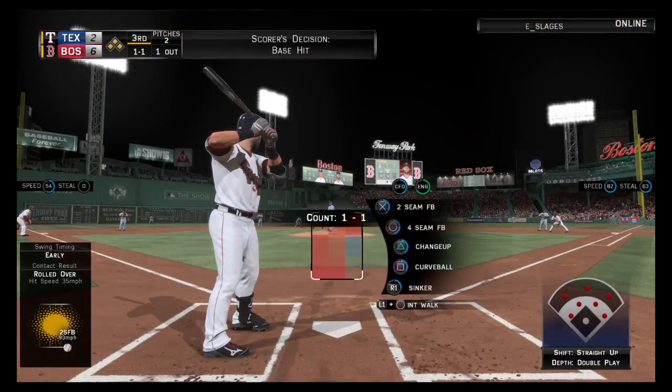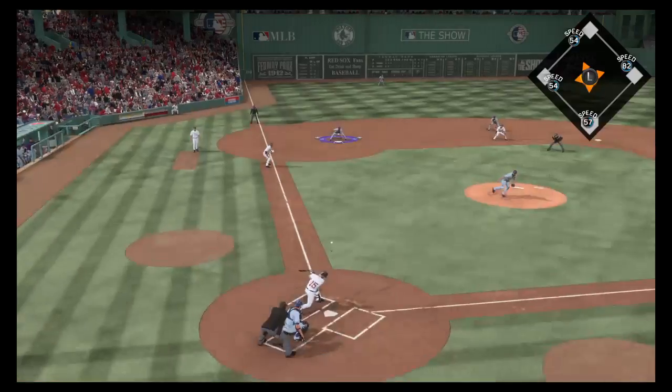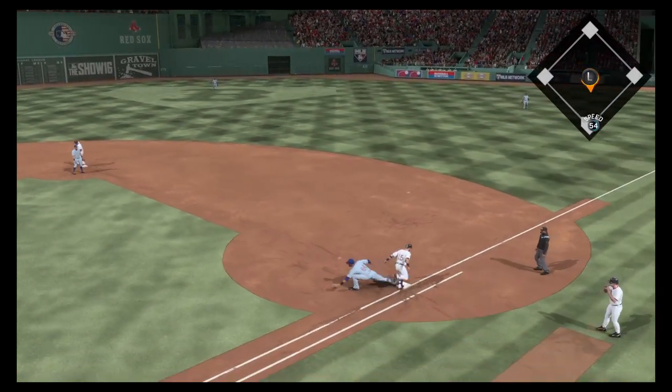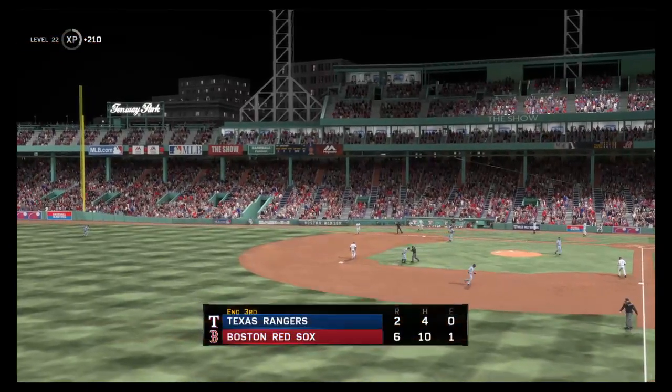Dustin Pedroia will stand in again. He's flown out in each of his first 2 plate appearances thus far. Grounded to third. Beltre's there. One there. Relay to fielder. It's a double play, and that'll end the inning.